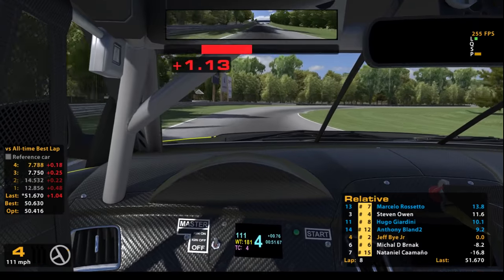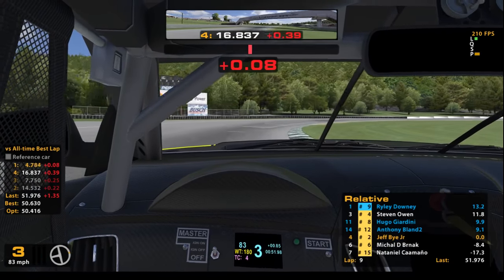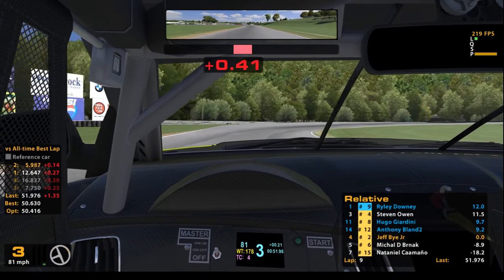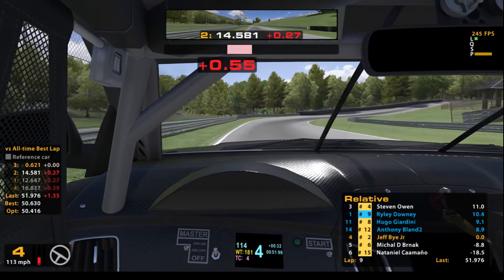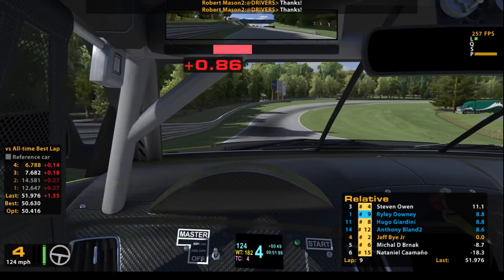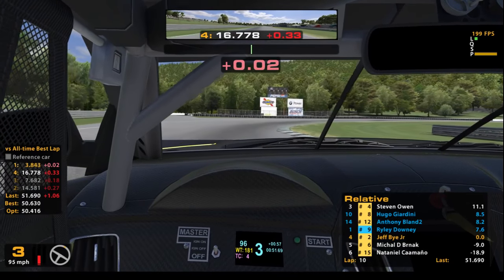Just pushing too hard. I'll slow down a little bit here, try to start running some cleaner laps. Not as much traffic this go around. That took out a lot of cars, that big wreck.